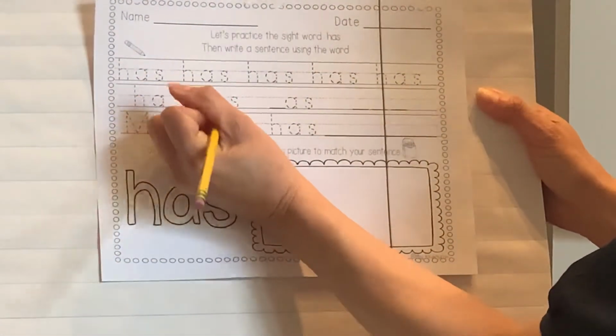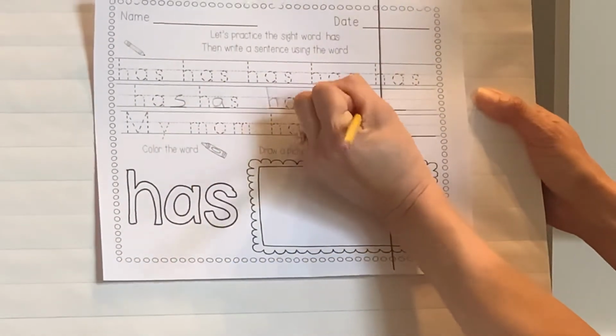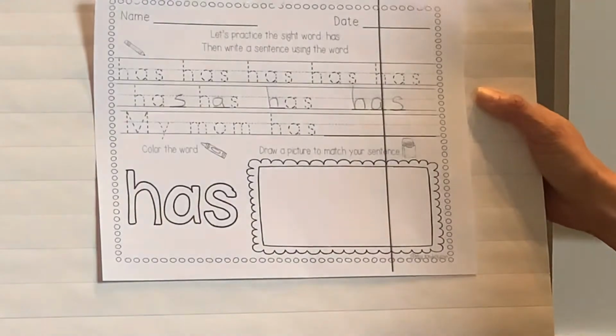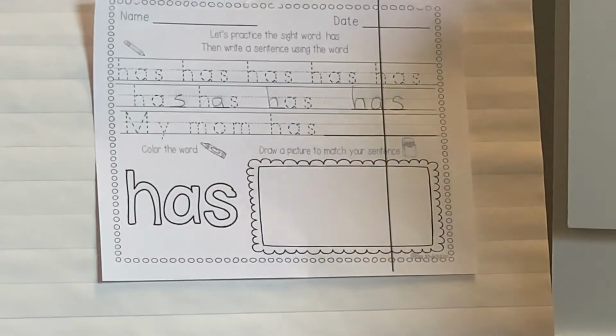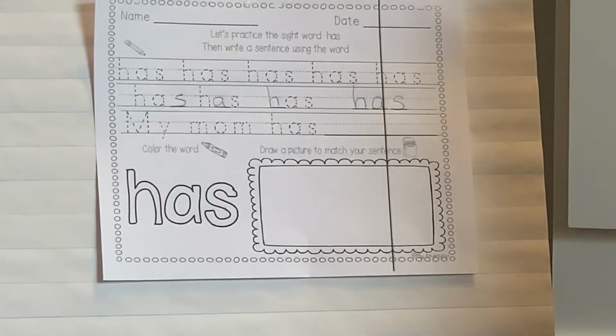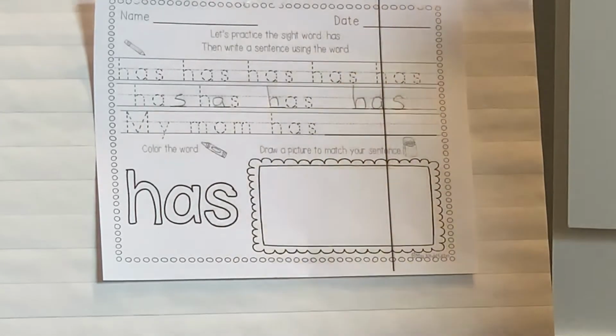H-A-S. Has. H-A-S. Has. Now let's read the bottom. My mom has. What kind of sentence can you finish there? My mom has what? Friends. My mom has a dog. My mom has flowers. My mom has a egg. My mom has a cake. Whatever you want to say.